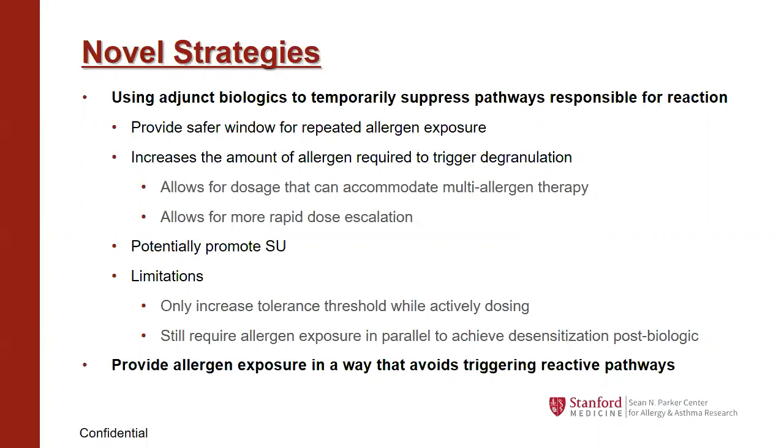Of course, there's limitations, as always. The limitation is that these biologics are only able to suppress or modify the immune system itself. And you still need that allergen exposure to actually retrain the naive T cells and the body and maintain the desensitization after you stop the biologic. You need your body to start retraining and take over.